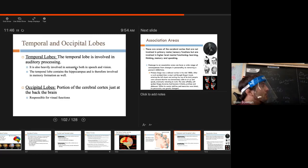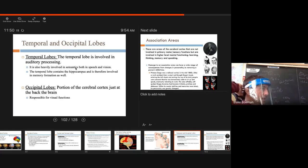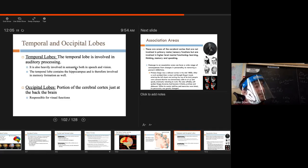Occipital lobe, portion of the cerebral cortex just in the back of the brain, right behind and underneath the parietal lobe. Okay, it's right above the cerebellum. We talked about the cerebellum already. And it's responsible for visual functions. We'll talk about this more in detail when we get to sensation and perception.